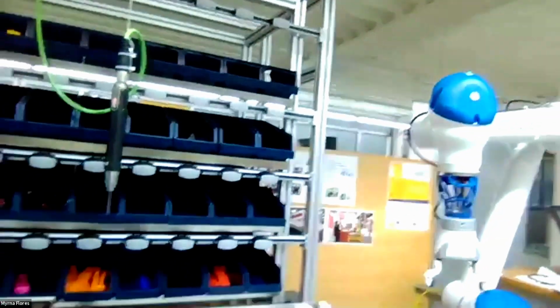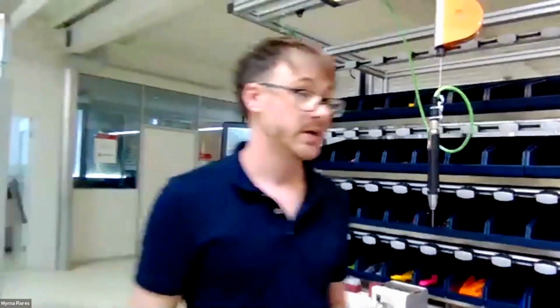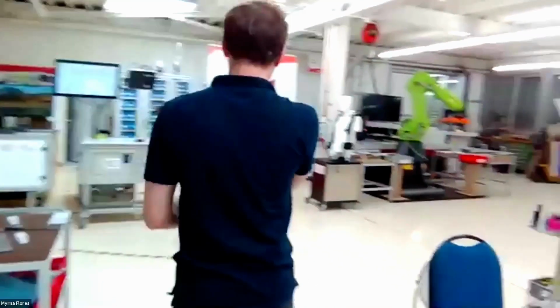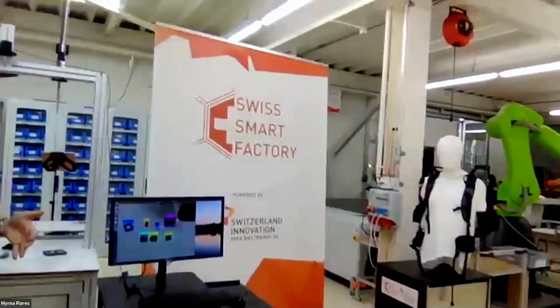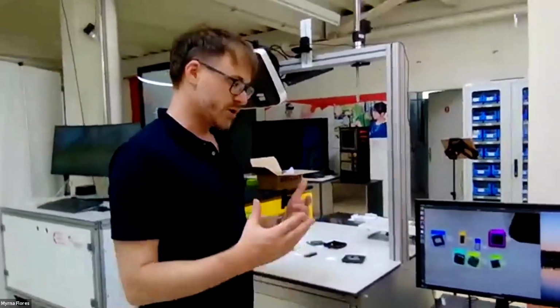So perfect, let's just give you an example here. Again, work in progress, but that's our manual assembly station. And maybe last but not least, a little bit of outlook on what we can do. This is again a manual workstation. It's more a research project.